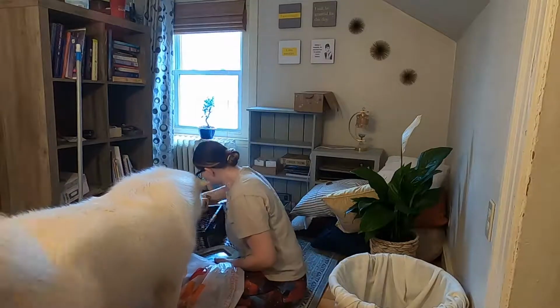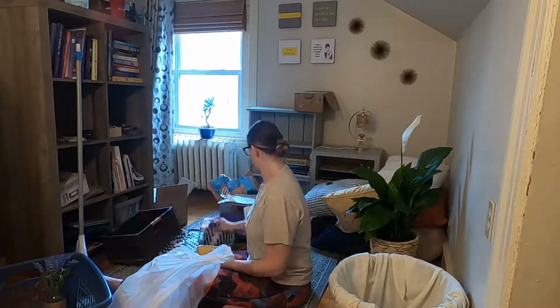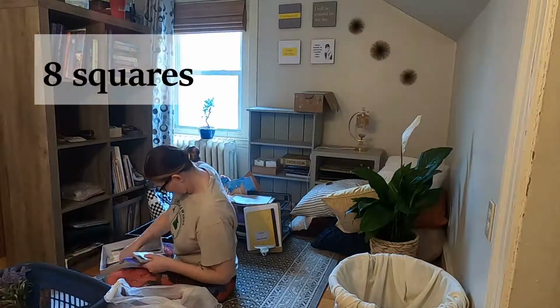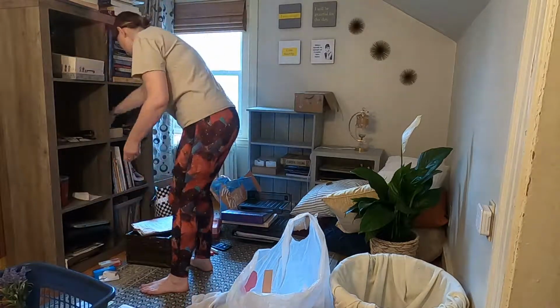As with any good room renovation, you definitely have to purge and clean. So if you remember from part 1, this was that office that was unused. And you can see we took the desk out and I still have the 4 squares. So the 4 top squares are going to be used for actual office supplies.